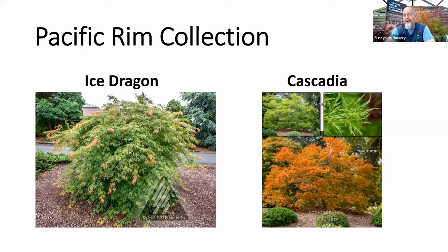So we have stuff like Ice Dragon. You know, that is a lace leaf, shrubby, weeping Japanese maple on steroids. You know, Ice Dragon will get 8 or 9 feet tall, give you that beautiful shape, like a lace leaf maple with great color. That's one I've enjoyed. We've had this one now for a few seasons.